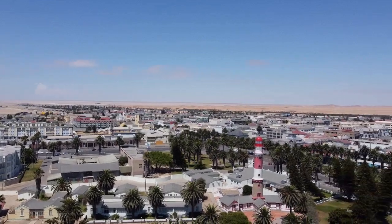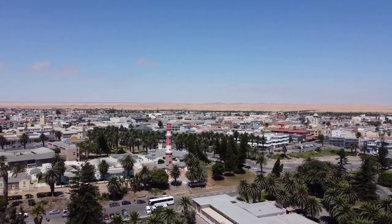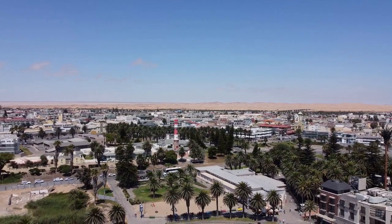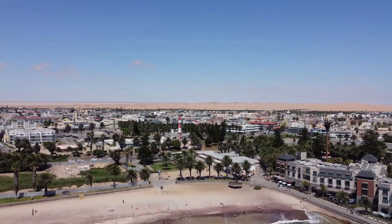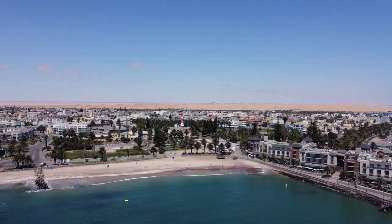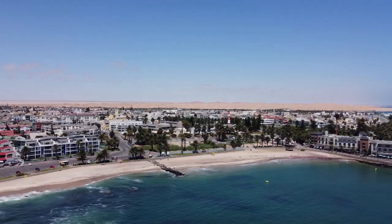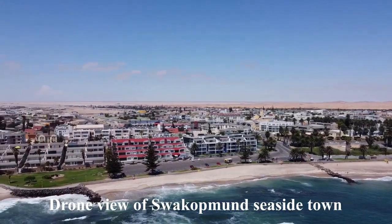The Swakopmund Lighthouse is another highlight. It was built in 1902 and has a distinctive red and white structure that stands tall near the beach. Though the lighthouse isn't very tall by modern standards, it's a key navigational aid and a historic marker of the town. It is located next to the old colonial-era State House, which now houses the Swakopmund Museum, offering exhibits on Namibian history, culture, and wildlife.